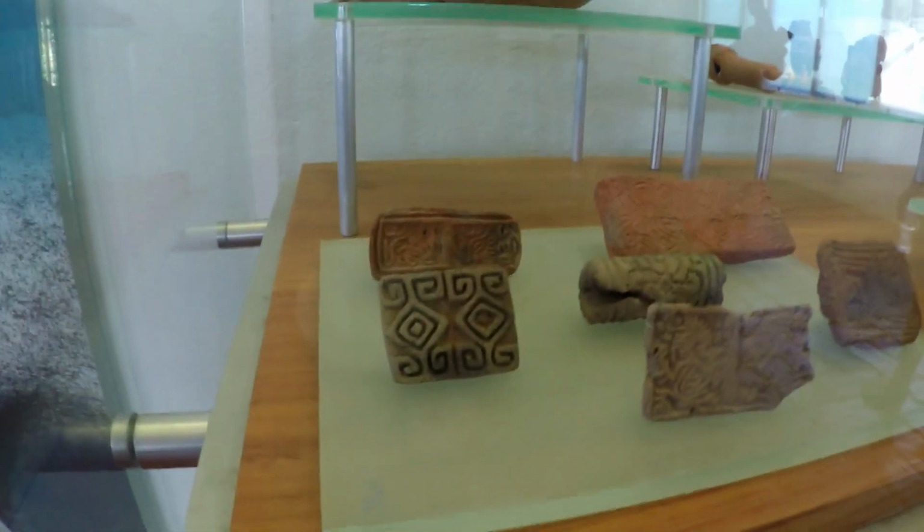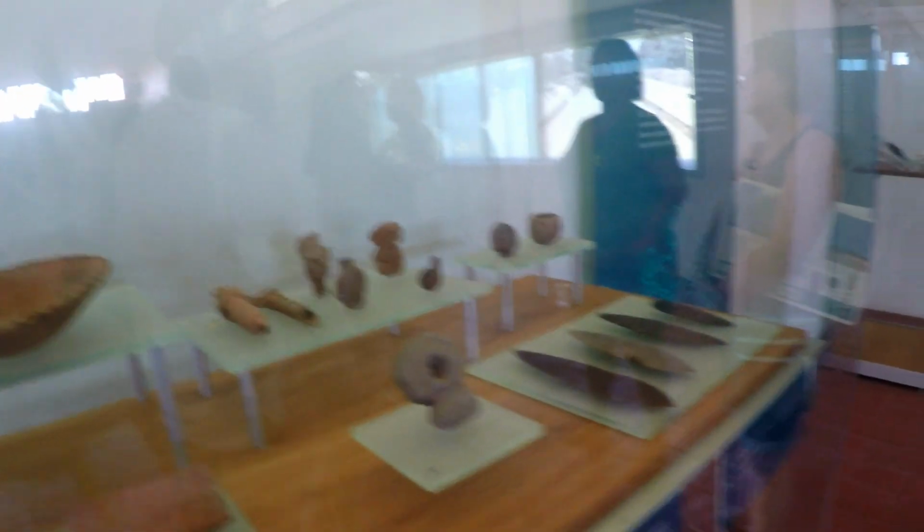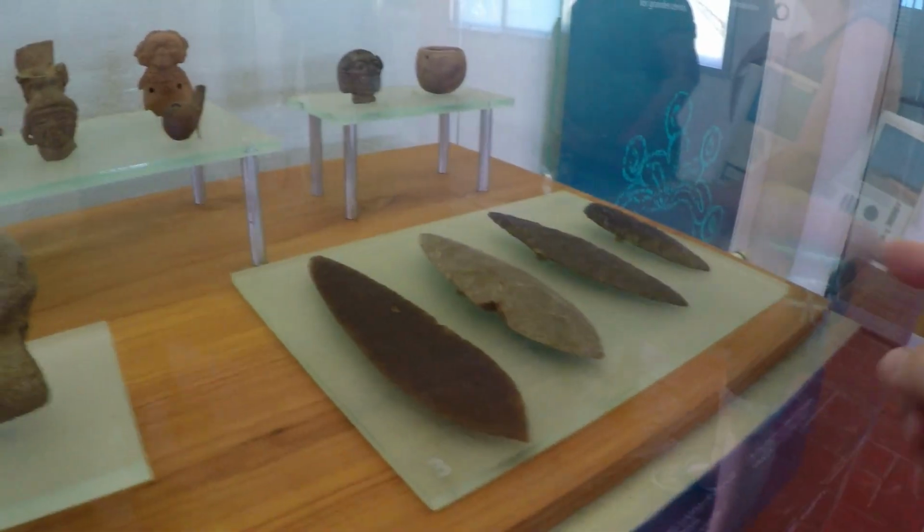Those are stamps for the slaves. Each owner would have their own stamp and insignia, and each slave would be marked. These are sacrificial blades here.